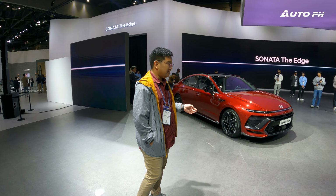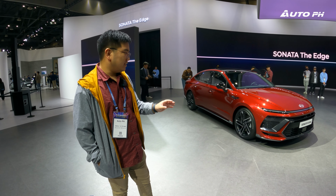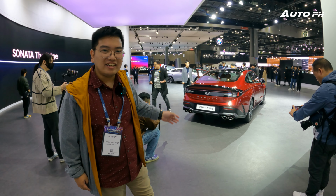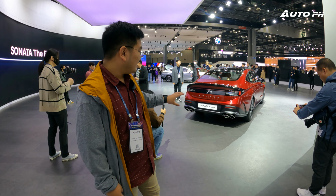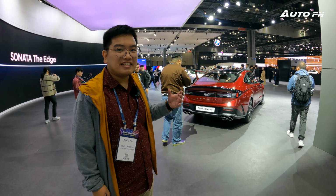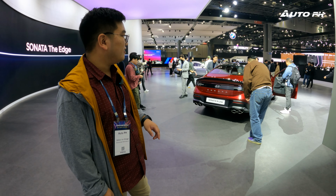Also, this is the N-Line. That's why it explains the very sporty wheels, just the overall sporty aesthetic with the N-Line badging around. And here at the back, you can see we do have very aggressive looking quad exhaust pipes, that very aggressive bumper diffuser, and we also lose those Honda Civic like taillights. This just looks a lot better. This also gets H-shaped taillights right now, by the way.